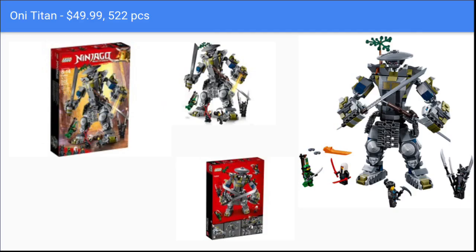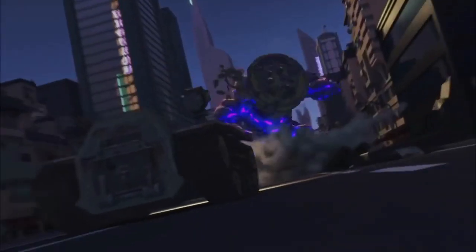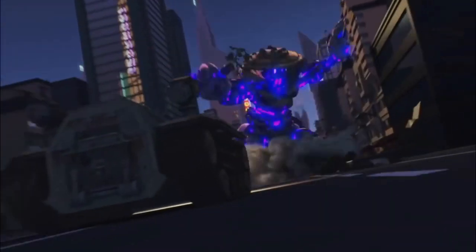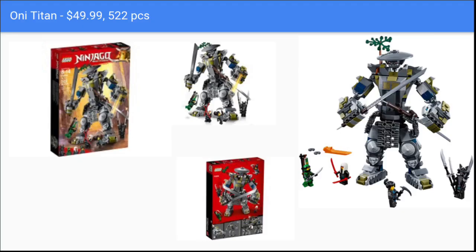Here's a controversial pick, the Oni Titan. A lot of people might think this is worth $50, but I have two flaws that I'd like to point out. One, there's no playability features, other than a couple of discs that you can shoot out of the hand, which, come on, that's lame, and a little bit of articulation that's not even that good. You can't play with this thing, and that's the whole point of LEGO. And second, there are no exclusive minifigures in a $50 set, and 3 of them you can buy in a $20 set, so this is just utterly ridiculous, not worth your $50.